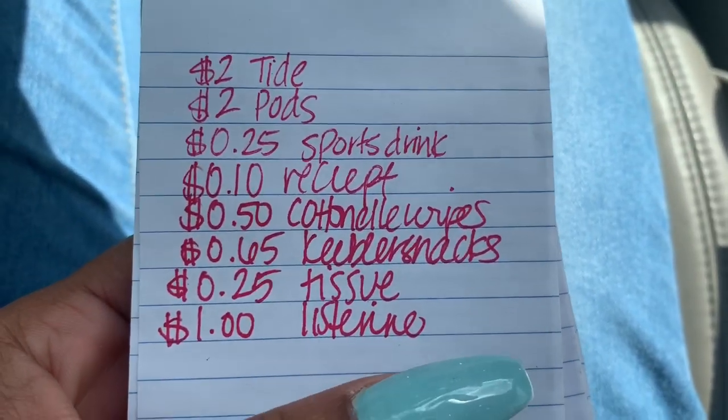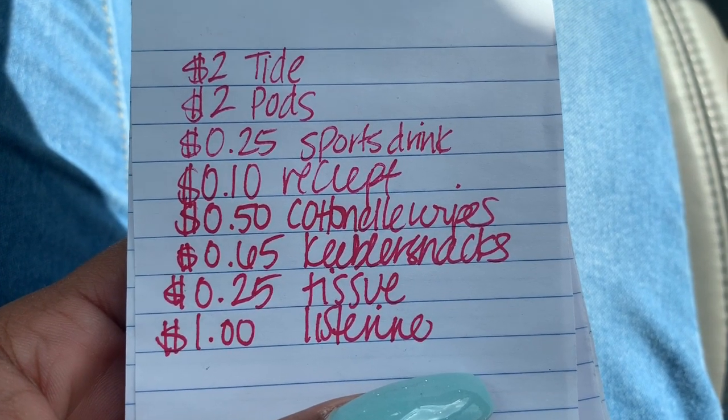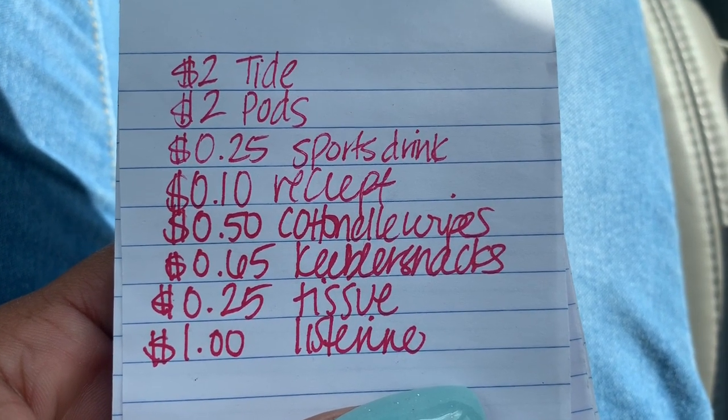And if you want to screenshot this is what I did right here. I just didn't do the cotton wipes and I didn't do the Listerine, but you can screenshot this.